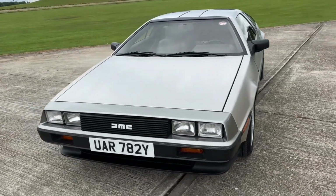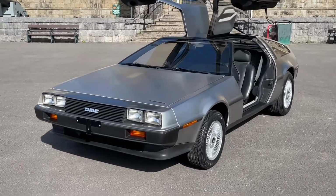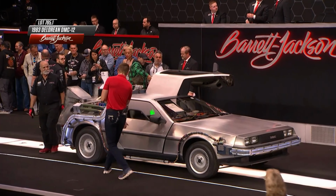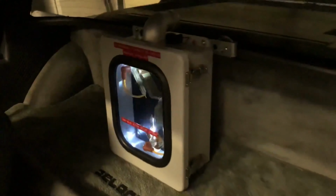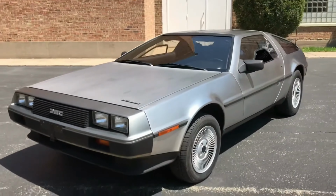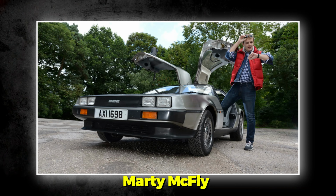If there was ever a car that could rival the others in sheer pop culture dominance, it would be the DeLorean DMC-12 from Back to the Future. This was a recreation of the legendary time machine, painstakingly crafted to mirror the silver screen original down to the last flux capacitor wire. For a car that originally flopped in the 80s, the DeLorean found eternal life thanks to Doc Brown and Marty McFly.